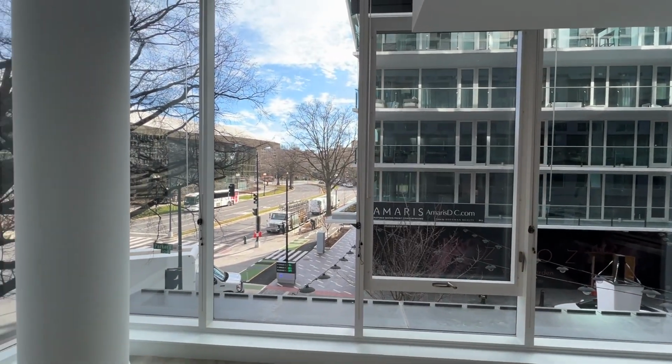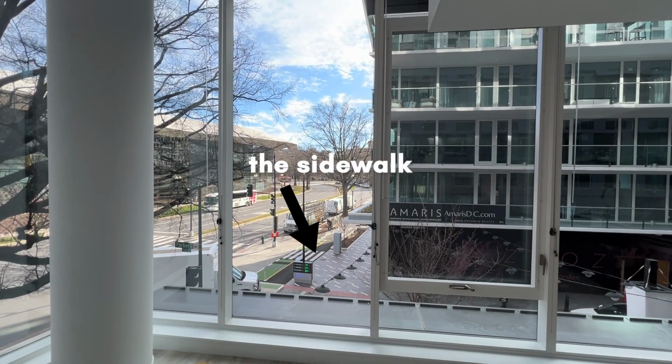Now, while I did love this unit, there were some drawbacks and some cons that I didn't love as much. First of all, the unit that I toured was on the 2nd floor of this building, so anyone on the street could see right into my unit. As my dad and I were walking by this building on our way to go in, we could see into the unit that we ended up touring from the street.